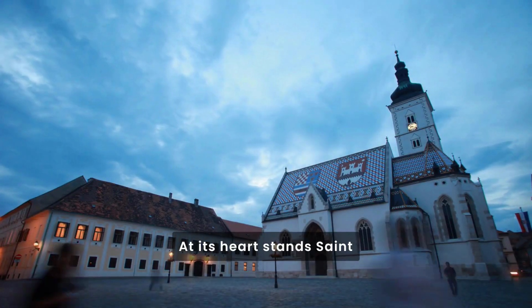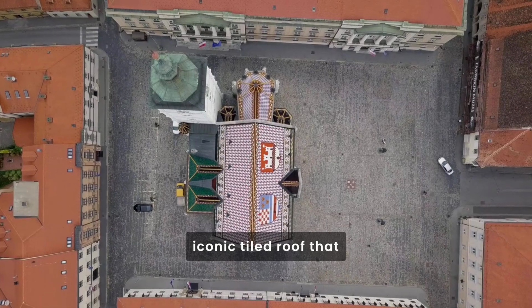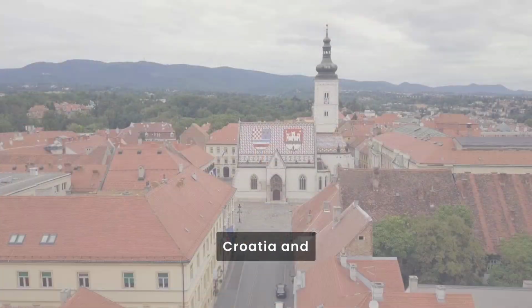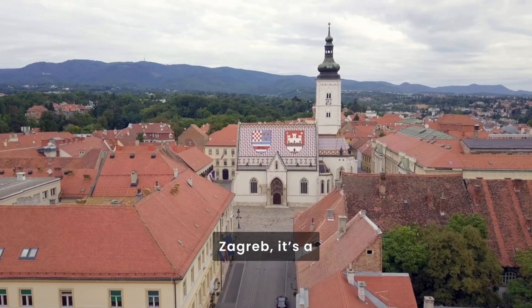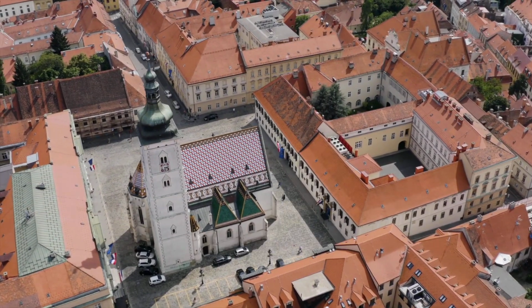At its heart stands St. Mark's Church. Known for its iconic tiled roof that displays the coats of arms of Croatia and Zagreb. It's a striking symbol of national pride and architectural charm.